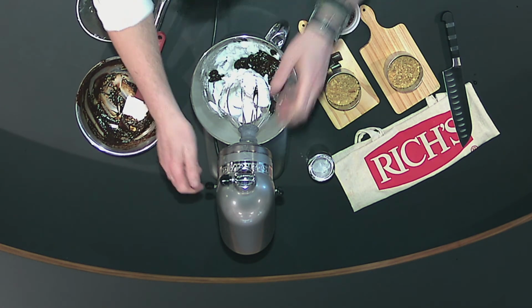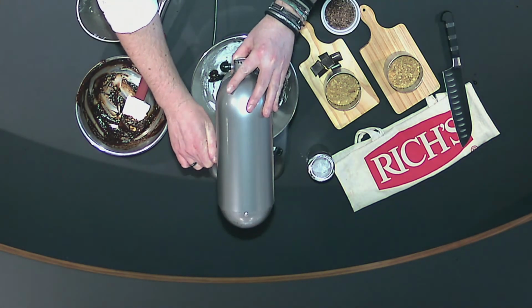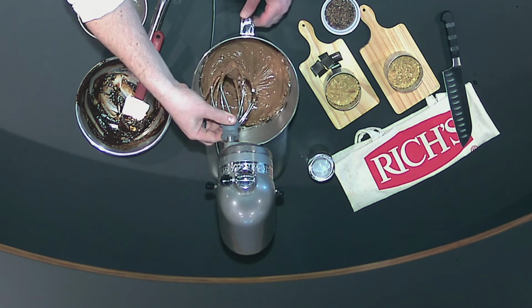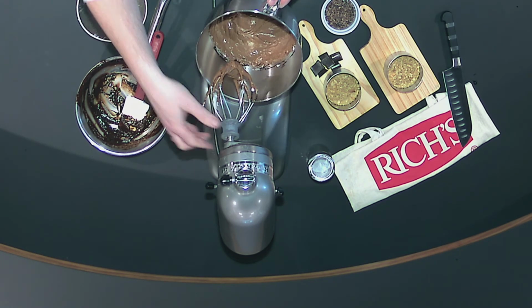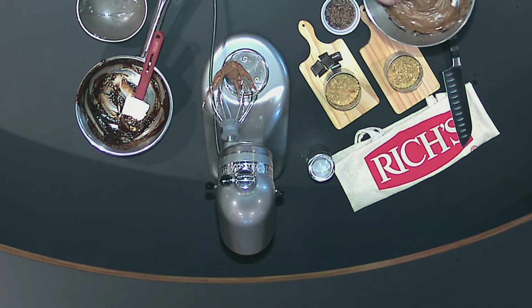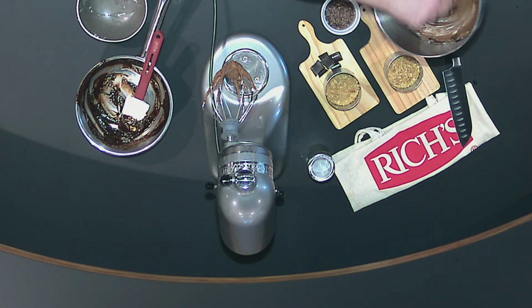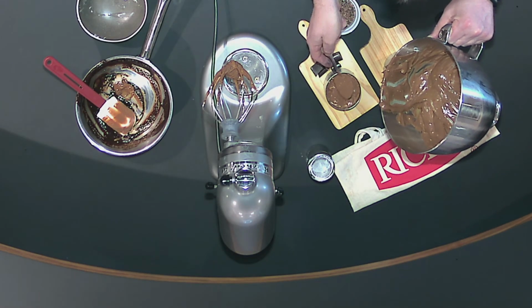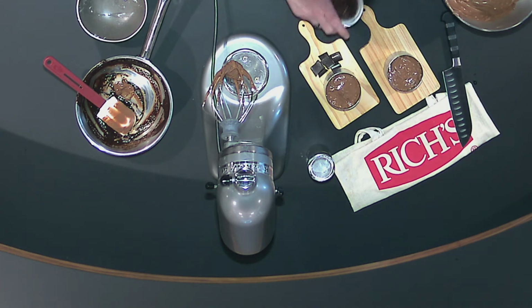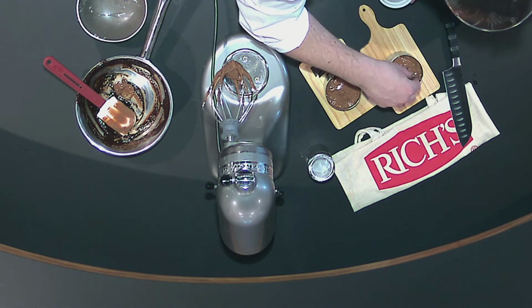Remember to use dark chocolate to keep it vegan. And we're just going to mix this up. Now our cheesecake base is ready. I'm going to start adding it to our biscuit base. We're going to top with some cacao nibs and then place in the fridge to chill.